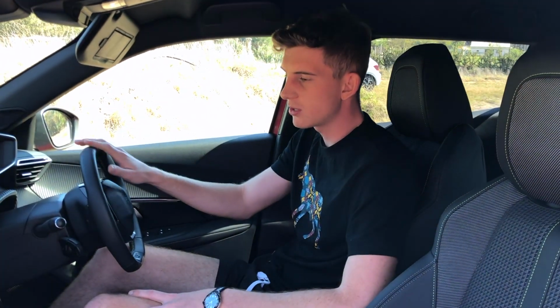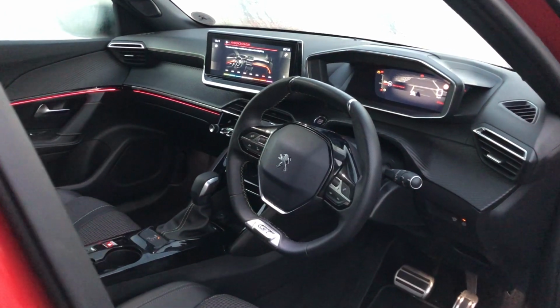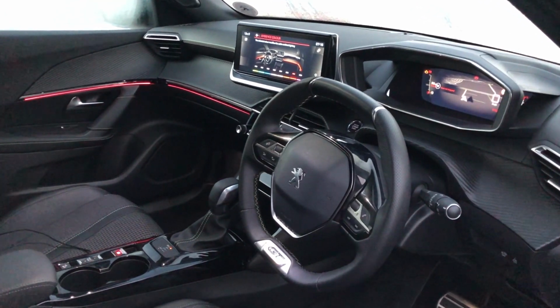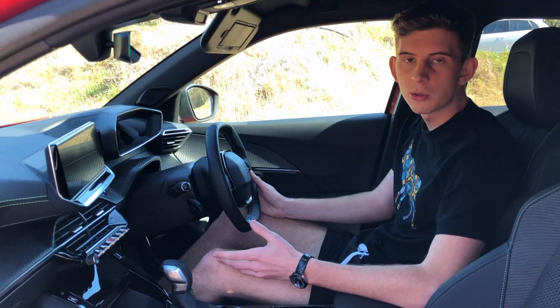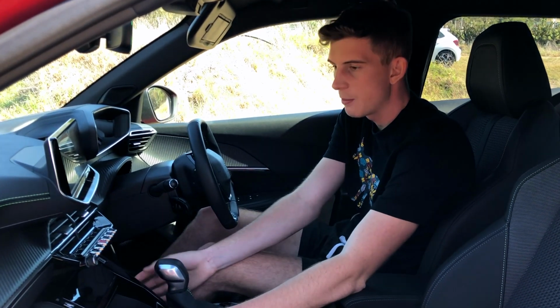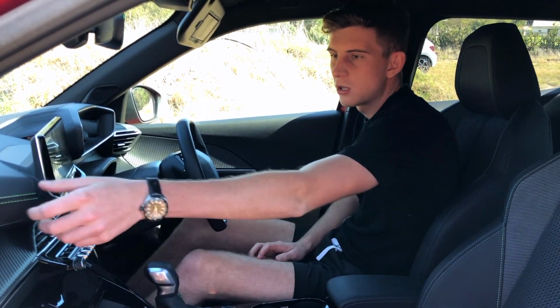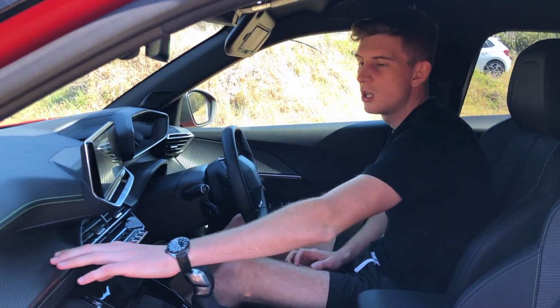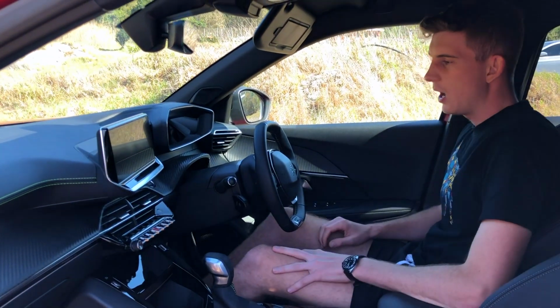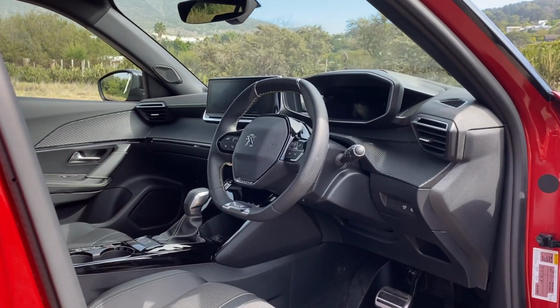Once you step into the new 2008, you can really sense that Peugeot's taken a lot of time and put a lot of effort into choosing the correct materials and the correct finishes on the vehicle to ensure that it's futuristic, comfortable, yet practical. Yes, there are some plastics here and there, but it definitely makes up for the fact that you've got soft finishes on the dashboard. You've got this nice carbon fiber styling, although it is very soft. It just gives you a whole futuristic look.